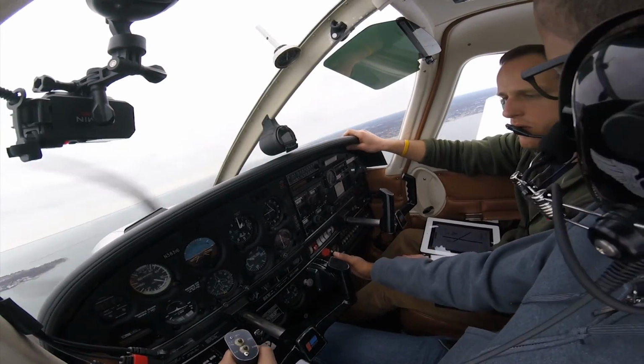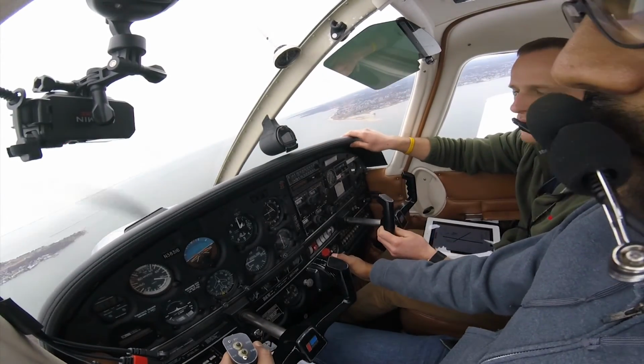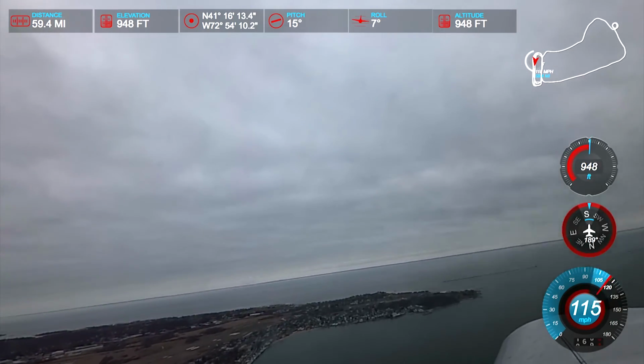No, it was 1,700, right? Once we get over the numbers. Over the numbers. Yeah, so 2,200 for now. Okay. On the downwind, so trim at 1,000 feet, so you maintain it nicely.